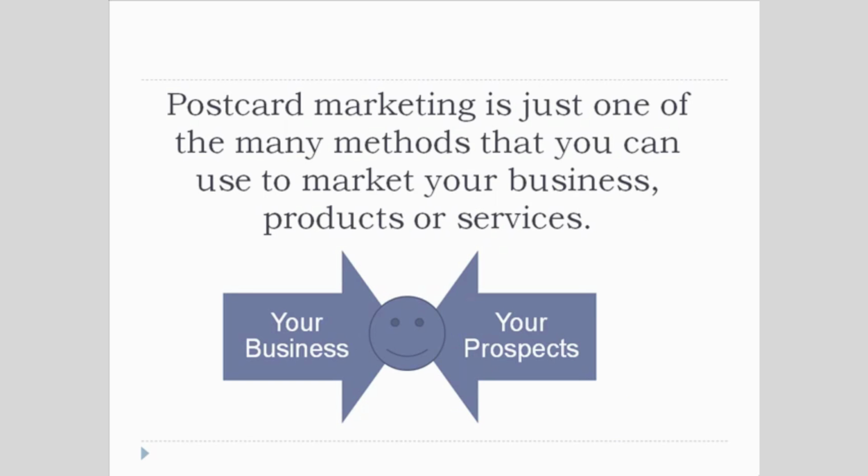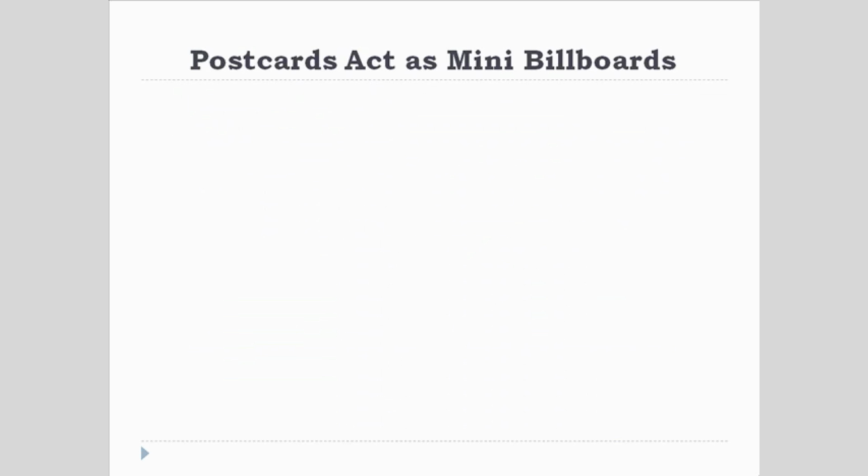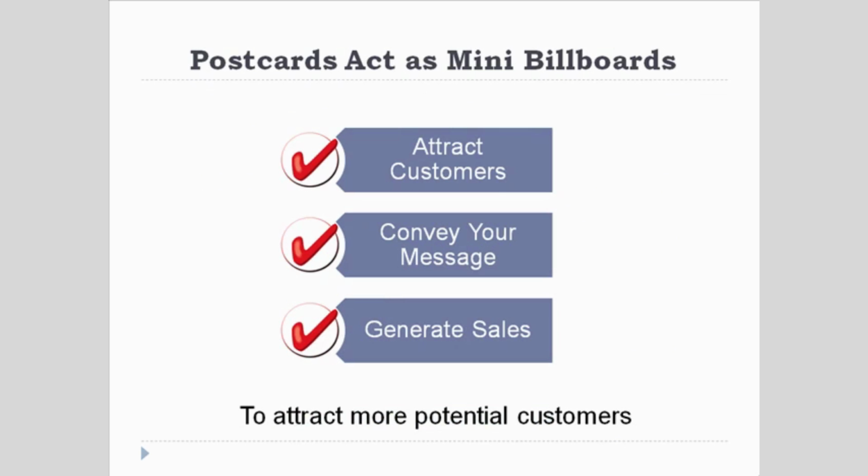Now, I'm sure that you have received many in your own mail from time to time. So this marketing method has been used for decades, and it is being used simply because it is very effective in reaching out to the marketplace. The postcards that you send act as a mini billboard for your business, and the main goal here is to attract more potential customers.